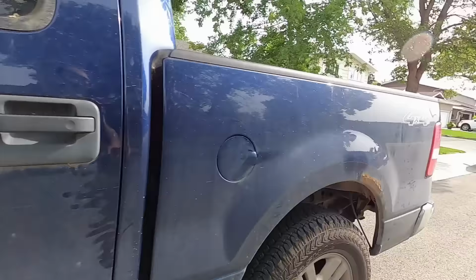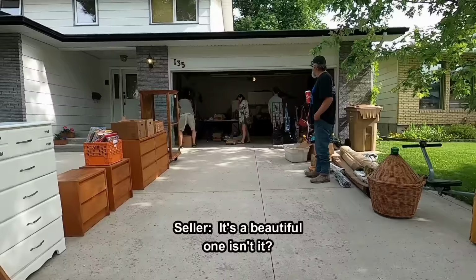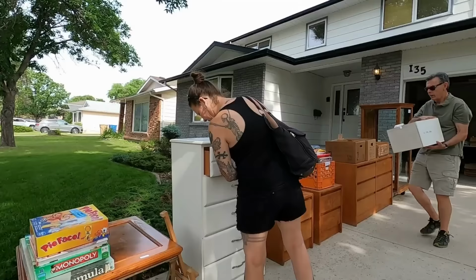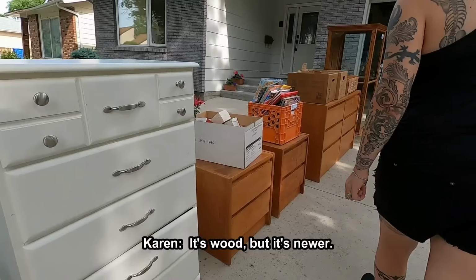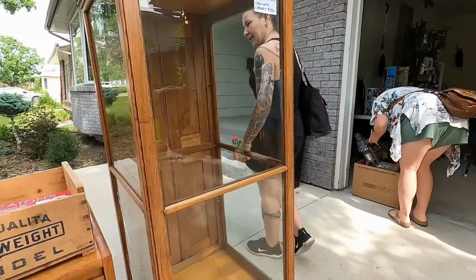Hello. Good morning. It's a beautiful one, isn't it? Isn't it? Yesterday too. Wood, but newer. Yeah. Chocolate cabinet. Weird. So you open it from the back. It's old. It's got a broken crack on it. Yeah. Are you negotiable on it?